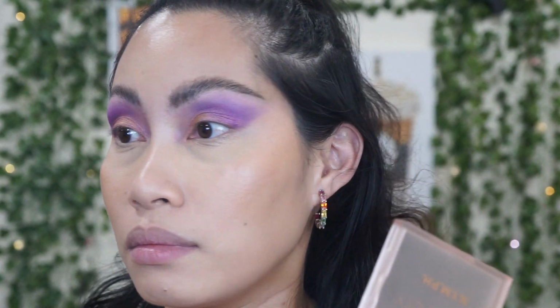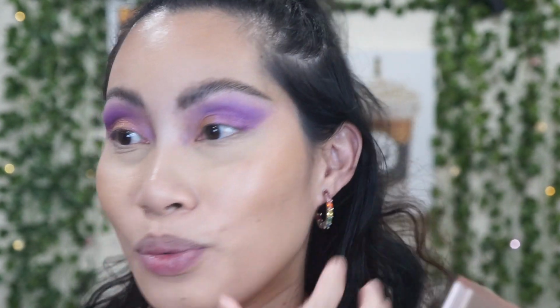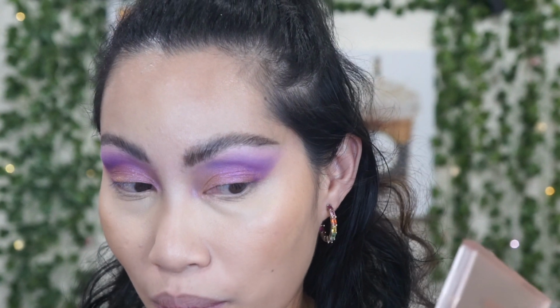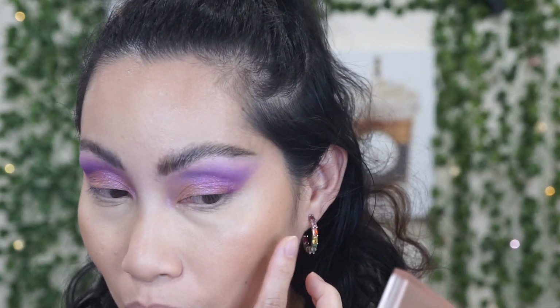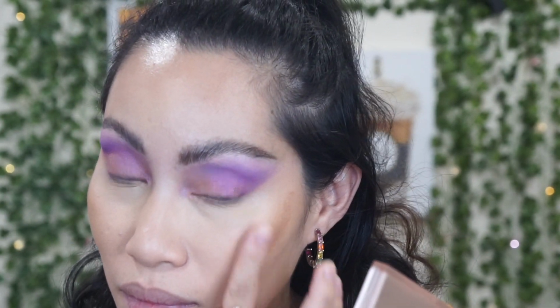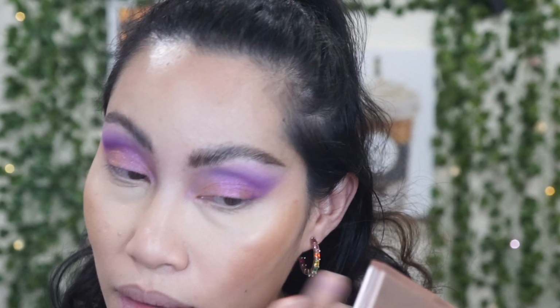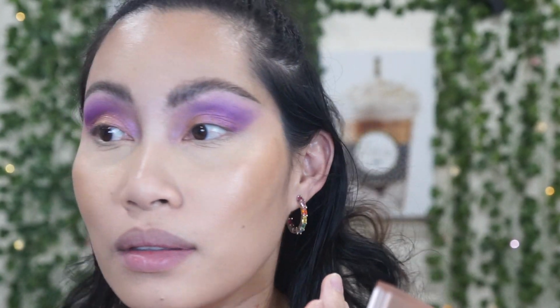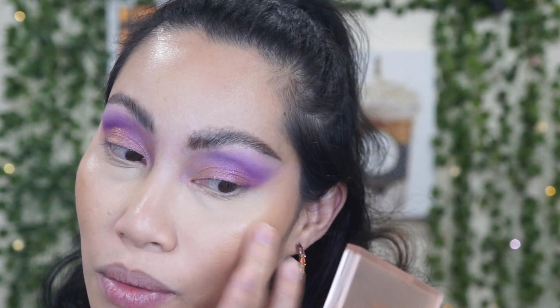Oh wow, that's nice. Looks really nice and dewy. It melts into my skin right away. I don't see the product. It's a cream highlighter. Wow, I like this. Yeah, I like this one. Okay, I'm gonna continue with this.